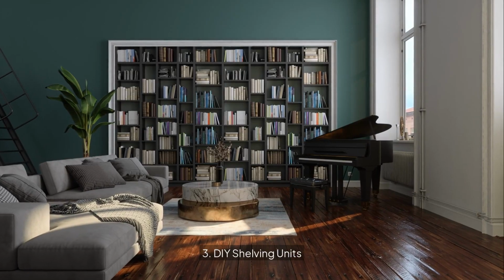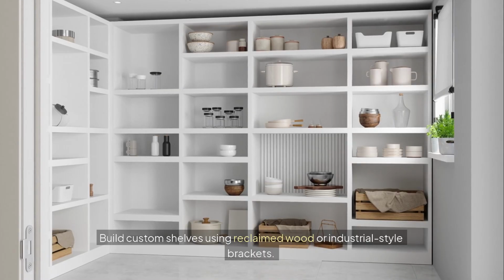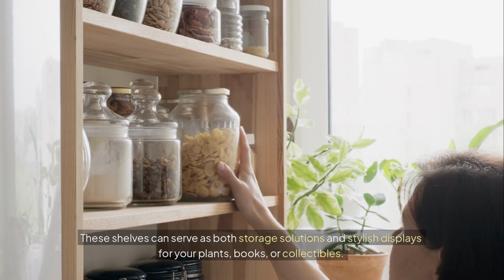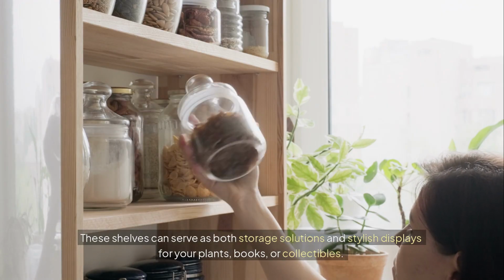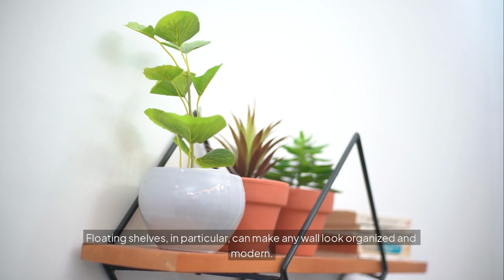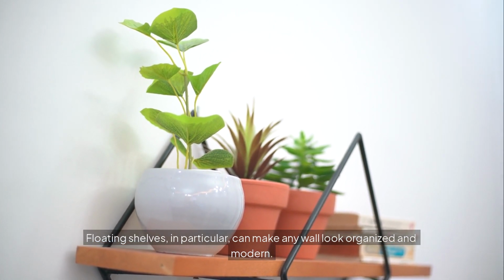3. DIY shelving units. Build custom shelves using reclaimed wood or industrial-style brackets. These shelves can serve as both storage solutions and stylish displays for your plants, books, or collectibles. Floating shelves, in particular, can make any wall look organized and modern.